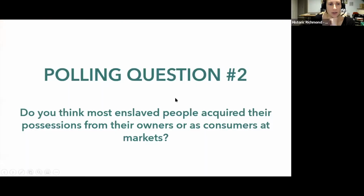Thank you, Doug. We have a polling question right here. Do you think that most enslaved people acquired their possessions from their owners or as consumers at markets? And let me pull up. All right, and I'll give people a minute to do that.